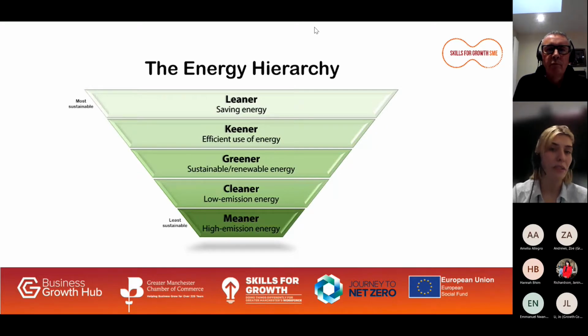So I thought it was really important to highlight the energy hierarchy here, because although we are going to start talking about renewable energy and the different choices for businesses, it's really important that organisations and companies look at these first top layers first, so leaner and keener, and these are often the no cost, low cost solutions also. So it's really important to look at this. And as the Business Growth Hub and the Net Zero and Sustainability team, we can help you implement these sorts of ideas into your organization.